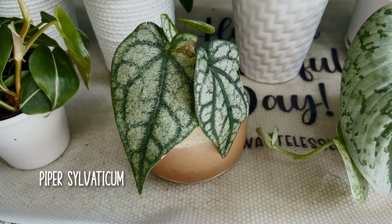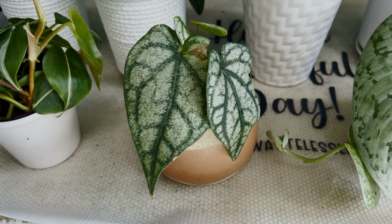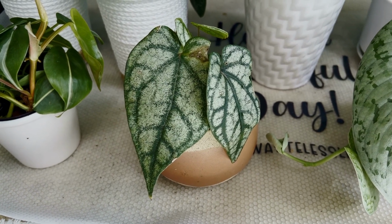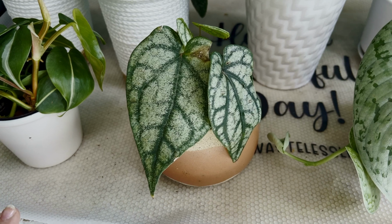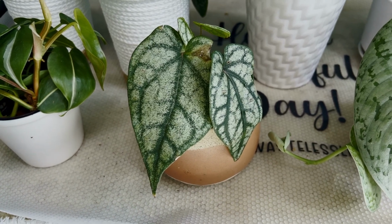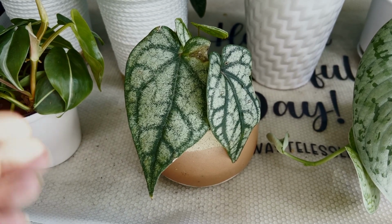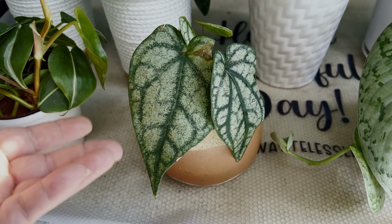I did get this as a gift from Arid Asia. And Piper is a plant that I discovered earlier this year, I think from one of my TikTok friends. She had the Piper cordatum, which has the pink variegation. But when I saw this, I kind of prefer it a little bit more because it gives me anthurium vibes, even though it's not an anthurium.